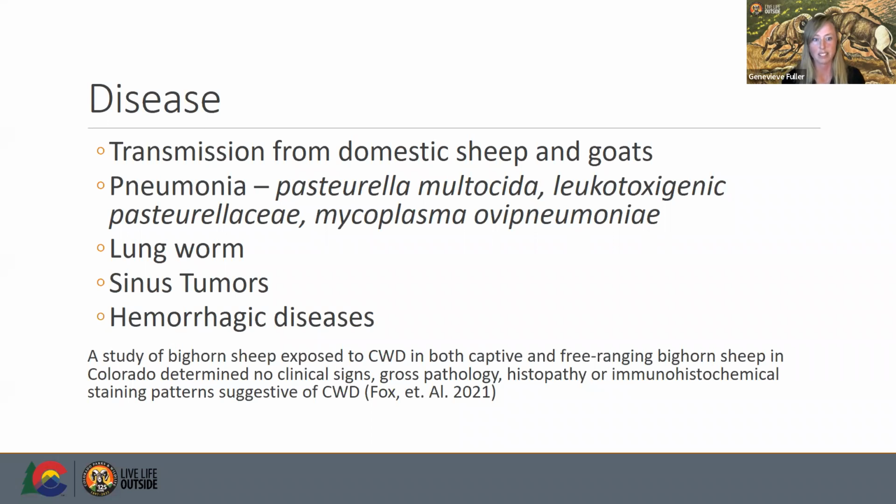And so we have done a study, and in both our captive and free-ranging bighorn sheep that we took samples of, we've determined no clinical signs or pathologies that suggest chronic wasting disease is transmissible to bighorn sheep. So hopefully that one's not another one on our plate, but disease can really affect bighorn sheep populations. And so we're always monitoring as much as possible. Whenever I can, I'll get disease testing done so that we can manage that as best as possible.